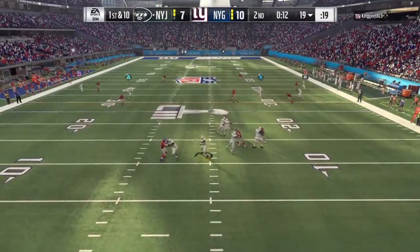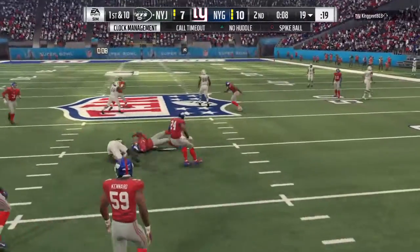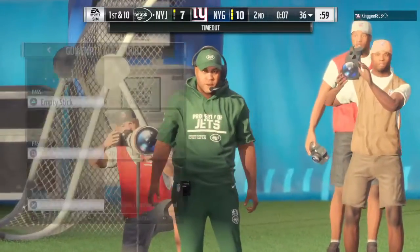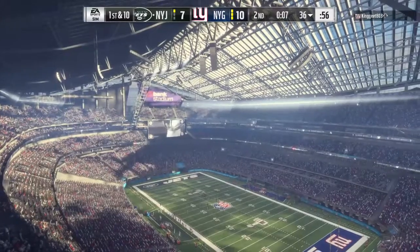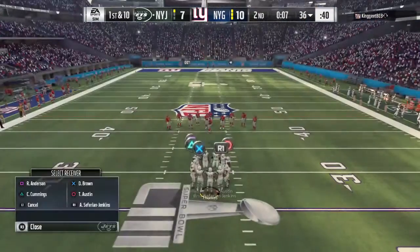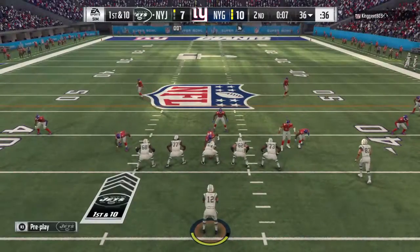They'll come out throwing here to start the drive. Dancing to his left. Big hold of the 30. 17 yards for the Jets there as they've got themselves a first down. Now a timeout taken. Perhaps a chance for one more quick play and then another timeout if they hurry. We'll see.